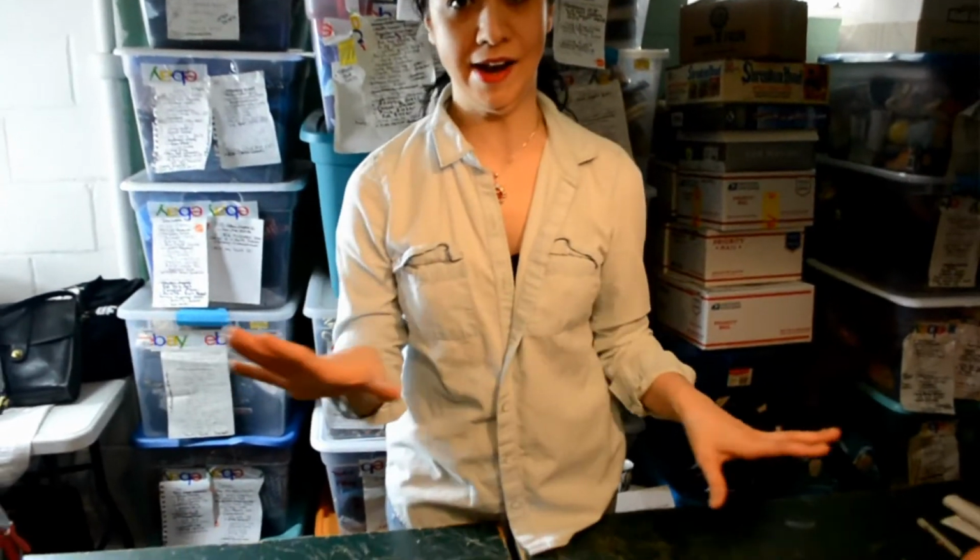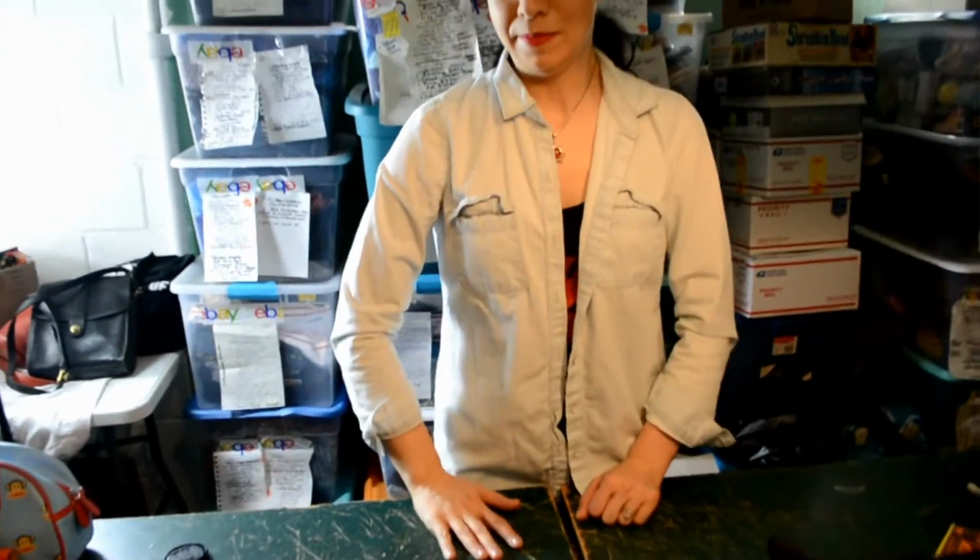And now I've got to pack these up and make sure they are cat hair free. Normally the cats aren't on this table, guys. I know some people have allergies, so we make sure there's no cat hair on any items we ship out. Right, we wipe everything down, and it's all good.